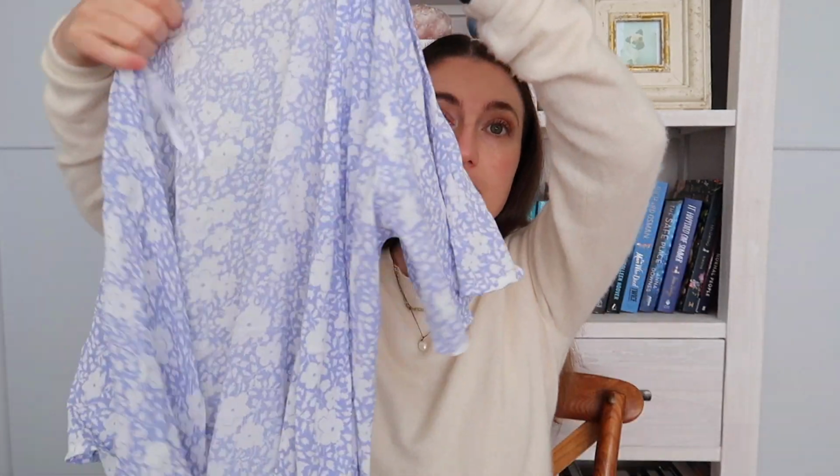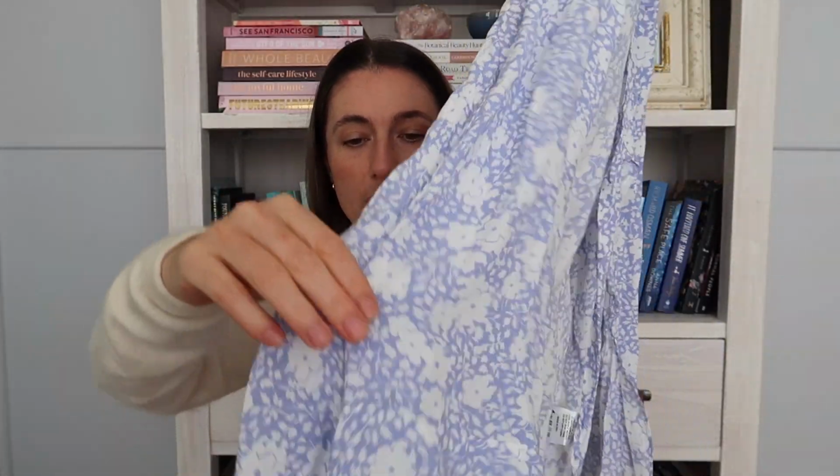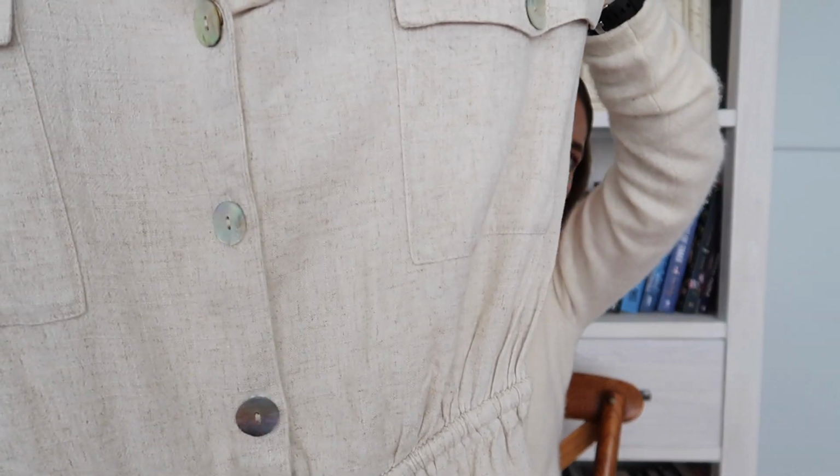And then I also picked up a Gander order, which obviously one thing didn't work out and I needed to return, but two things did work out. So I got this lovely wrap dress in this beautiful blue floral print. It's got these lovely little arms there, and it's also got the same sort of frill on the base. And I also grabbed this jumpsuit. So it's just a neutral colored jumpsuit. It's got a little bit of a tie, cinched waist, and I love the buttons on it as well.